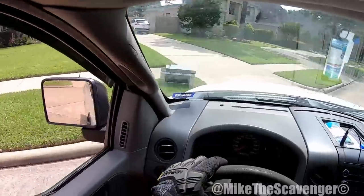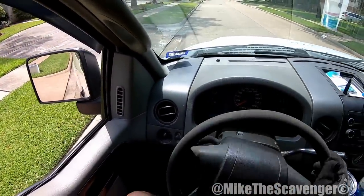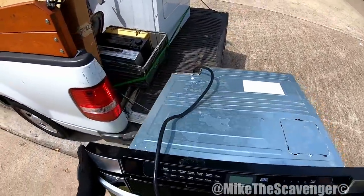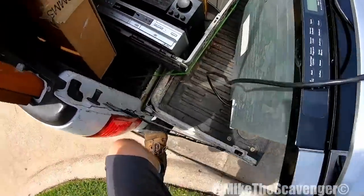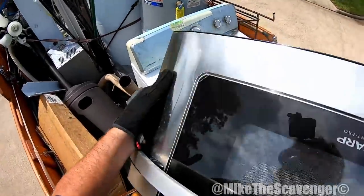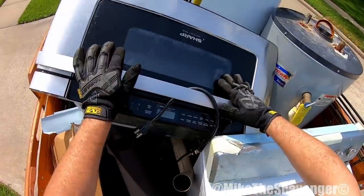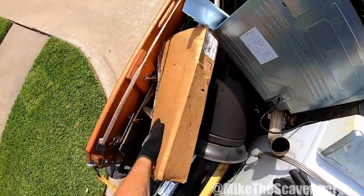Check it out, y'all. Got us a microwave. Back up on it. All right. Where are we gonna stick this bad boy? It's pretty big. We can stick it up top here. How's that work? That works for me.